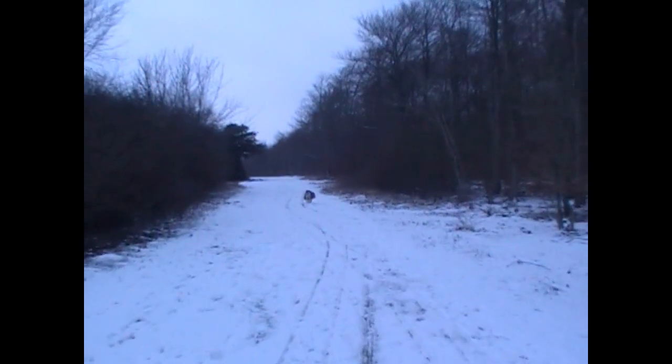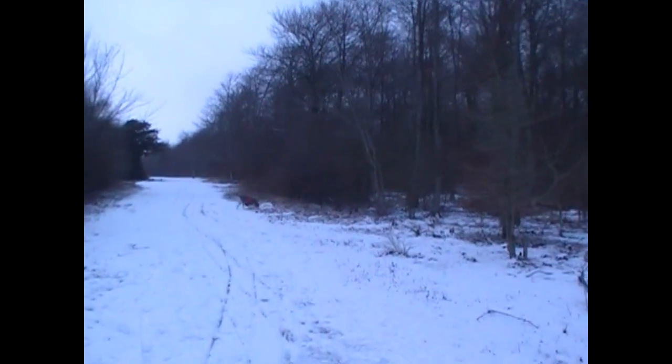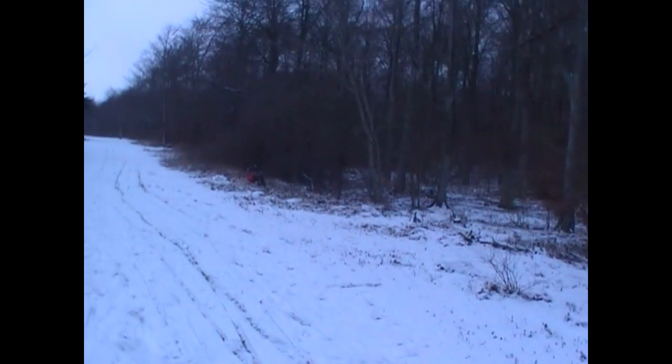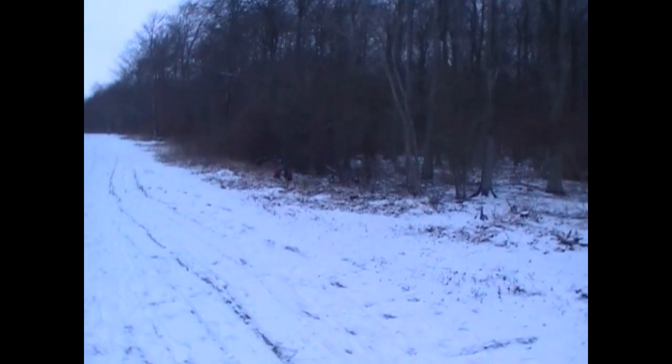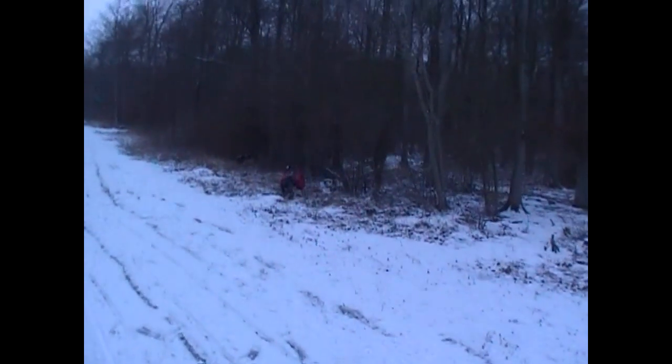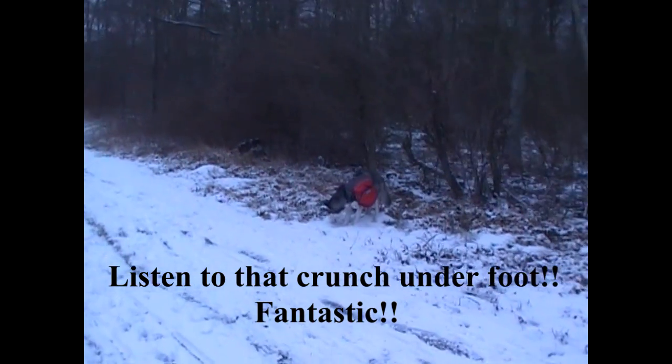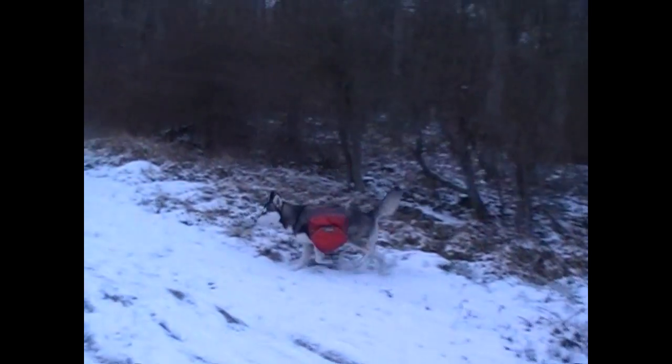She does bolt, not that there's far to go, but all part and parcel of training, and she is a good girl. She's just a bit of a lunatic. Gaston, go!